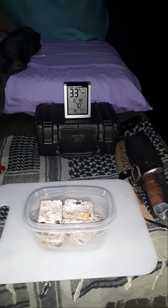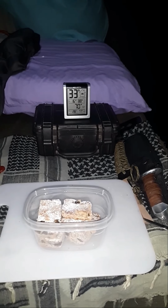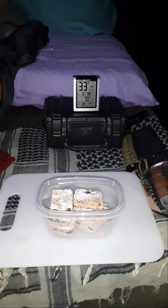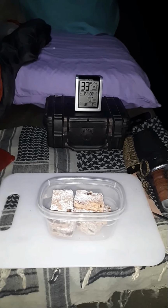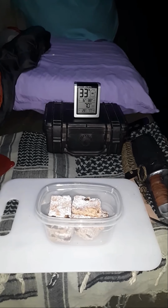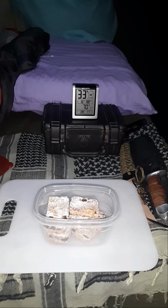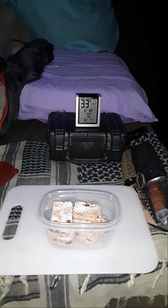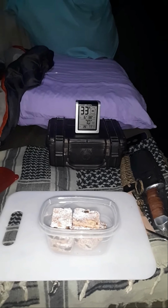Well, here we go. Just got done eating. Those were great. They really were. I was totally amazed. Just enough heat. Could have used a little bit of that salt. The chicken was great. The beans in it were fantastic. I really, really enjoyed it.